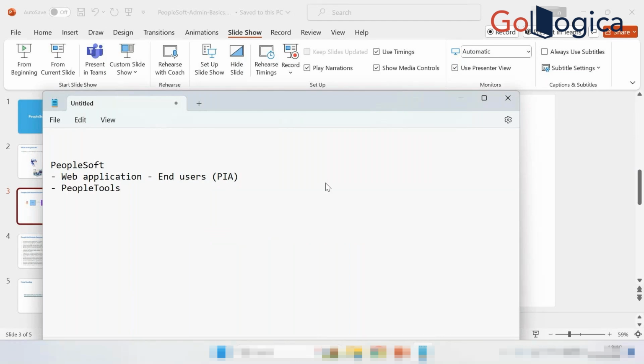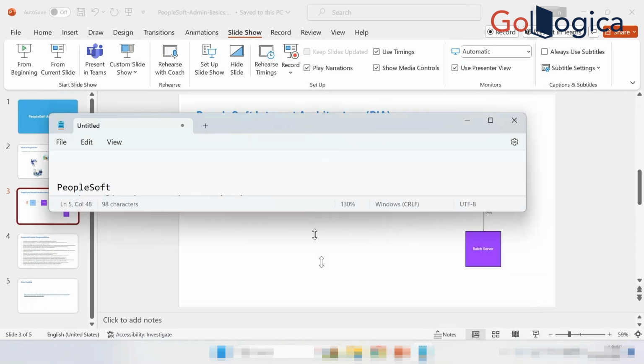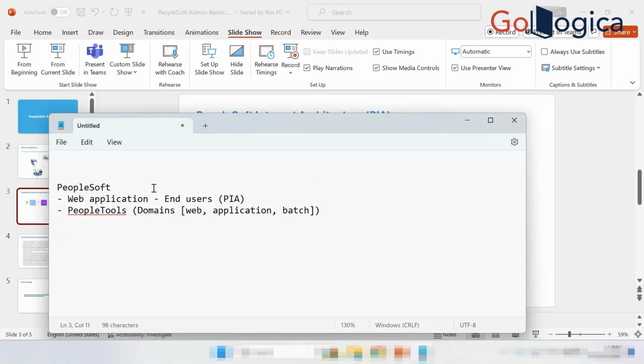Second is People Tools. So People Tools generally is used to create these domains. Like you have web server domain, you have application server domain, you have batch server domains. So whatever we saw in this diagram, these are basically domains, and these are created with the help of something called People Tools. So PeopleSoft delivers the binaries using which you can set up the domains. Like you don't have to do it from scratch. It is a menu-based thing where you just choose the options, you edit some configuration file, and your domains are ready. And this is the first purpose of People Tools.